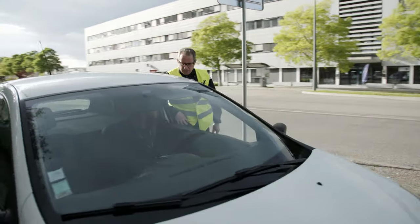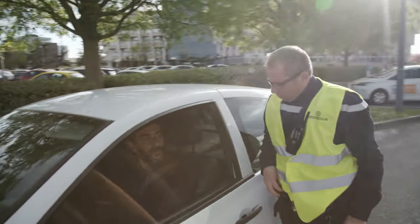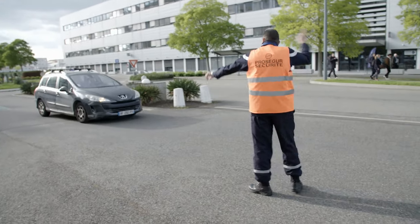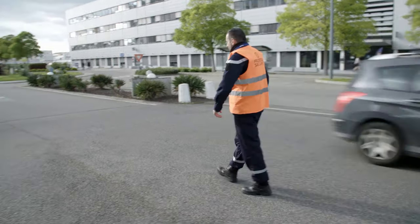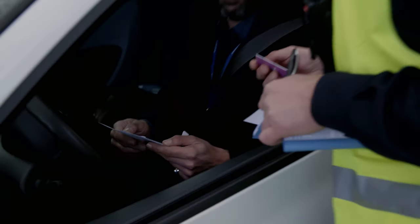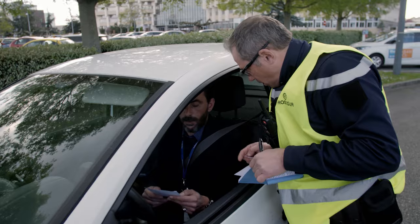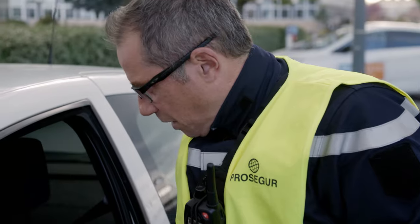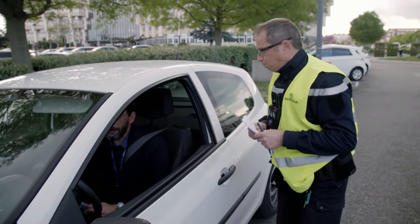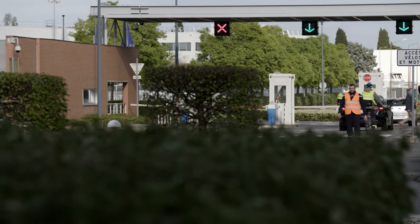Monsieur, bonjour. Hello, sir. I'm from site security. Can you switch your engine off and show me your ID and parking permit, please? Another citation means suspension of the parking permit. You can use this to pick up your parking permit in 8 days' time. You have to go to gate B to get it back. Have a good day, sir. Those who persistently violate the rules lose their permit permanently.